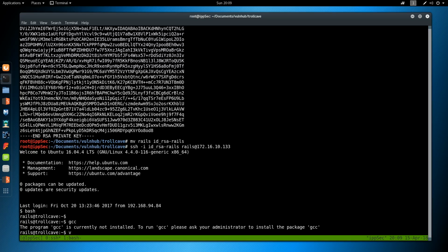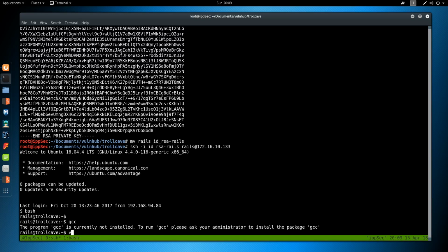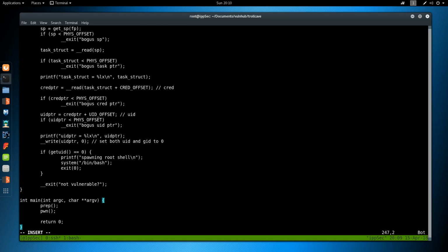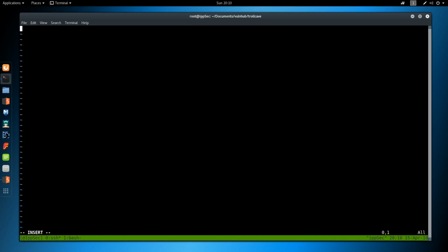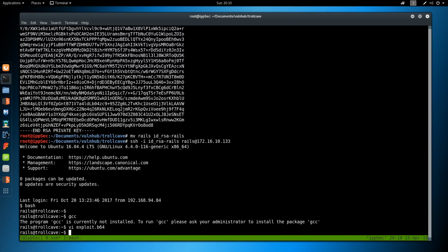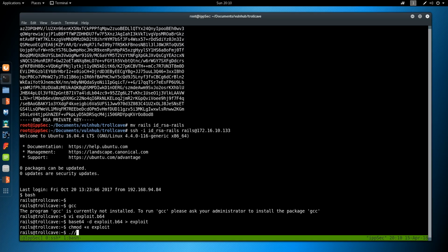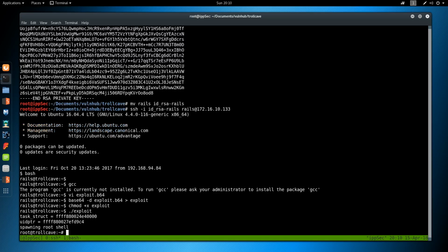Go to SSH terminal. Yep. SSH terminal, vi exploit.b64. That's not the right clipboard. That is. Base64 -d this. I probably could have just SCP'd it because I have SSH keys, but habits die hard. chmod +x on exploit. I did everything correct. We're now root by just executing that.